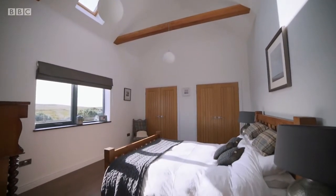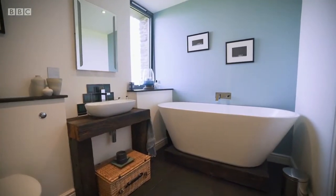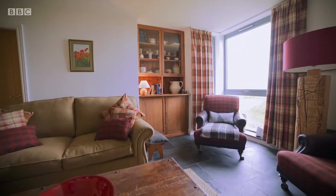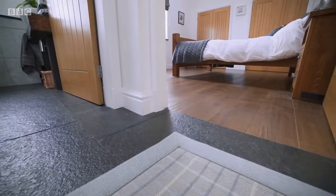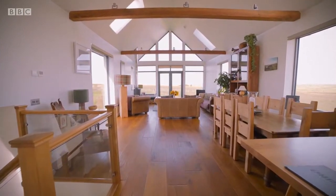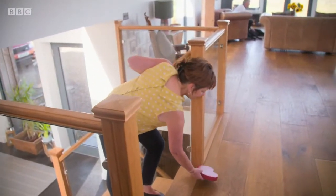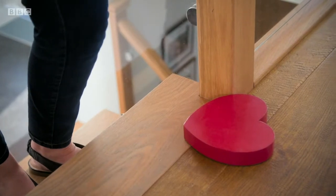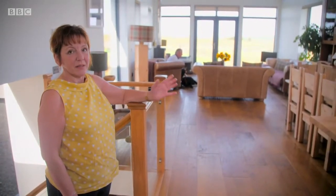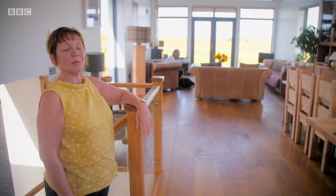This home has two beds and three baths, as well as a family snug on the lower ground floor. It makes use of local materials throughout, including Caithness stone, and its upper level is dominated by its open plan living space. And this is my favourite spot in the house because I just feel this is what the whole house was based around, this big room, the most important bit.